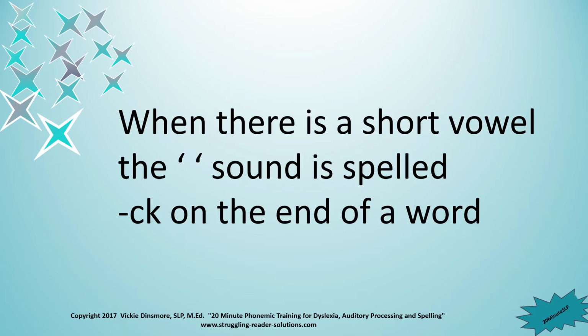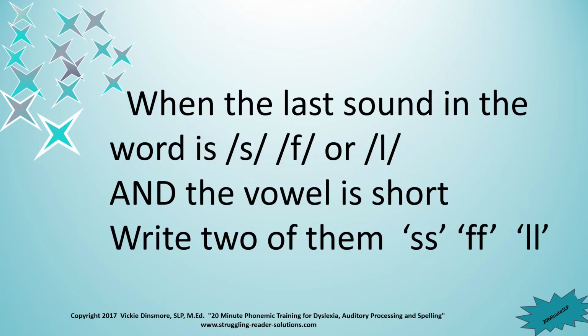When there is a short vowel and the sound is K, it is spelled with the C-K on the end of a word. And when the last sound of the word is s, f, or l, and the vowel is short, we write two of them, two S's, two F's, or two L's. So let's begin.